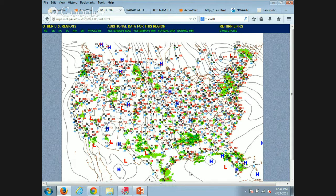Ridge of high pressure aloft, kind of a humping high here that just kind of directs the jet stream over the top. So that's kind of where you're going to get a lot of your thunderstorm activity. Low pressure out west. There's a disturbance moving through the Pacific Northwest here. Let's see here. Let's get high pressure center here.